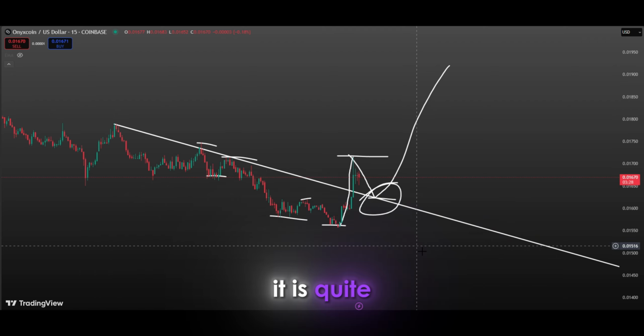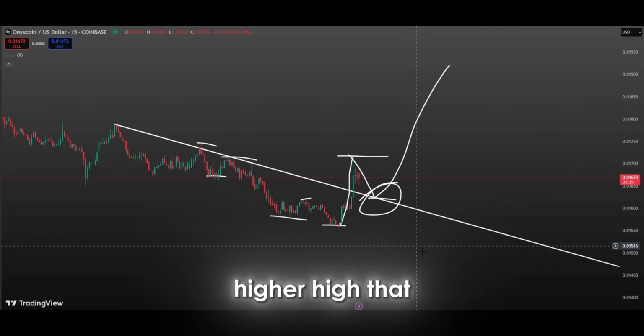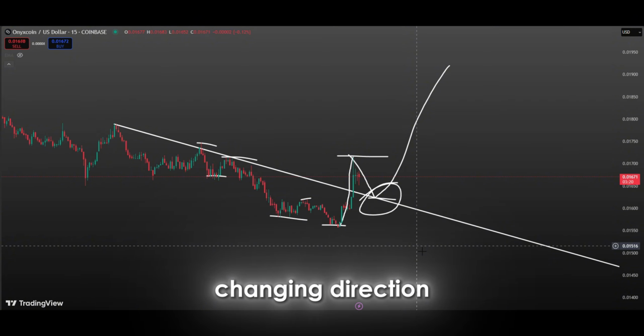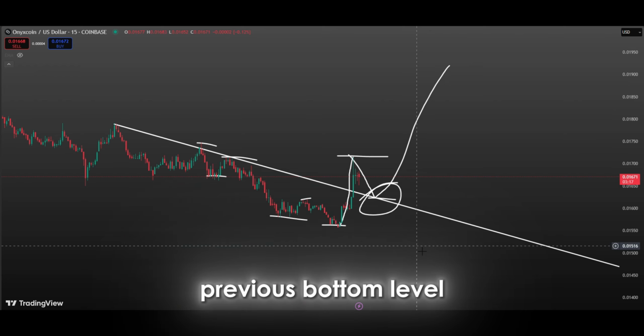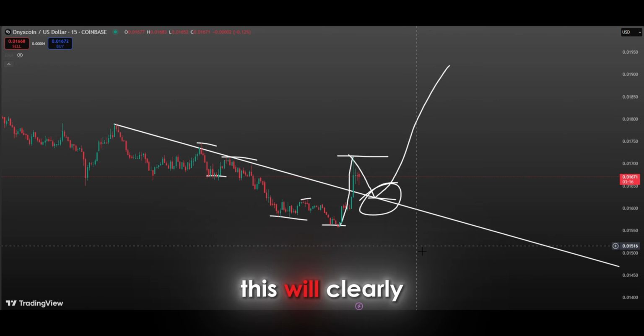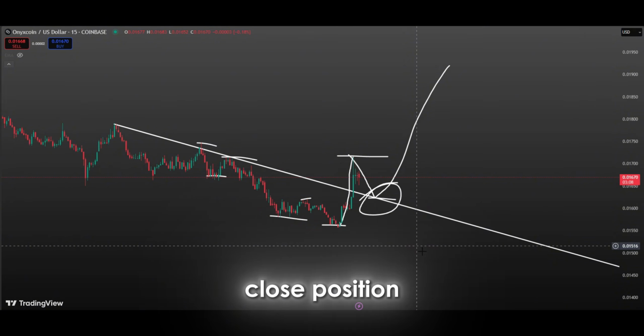In conclusion, it is quite remarkable and positive that the price suddenly abandoned its downtrend structure and made a higher high that we have never seen before. This high indicates that the market is preparing for a bullish breakout and is in the process of changing direction. If the bottom that will follow this move remains above the previous bottom level, that is, a high bottom pattern is formed, this will clearly show that the price has now moved into a rising bottom and rising top structure that is technically entering an uptrend. Therefore, the current technical outlook is very promising, and it is possible to say that the price is in a very close position to confirm that it is experiencing structural transformation.